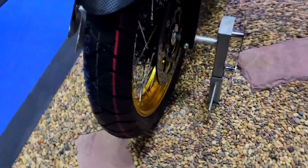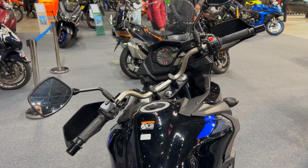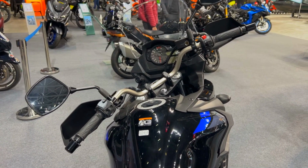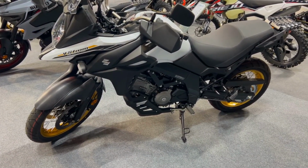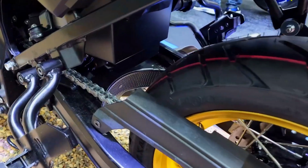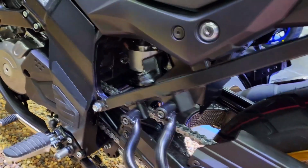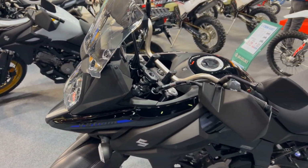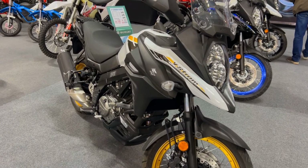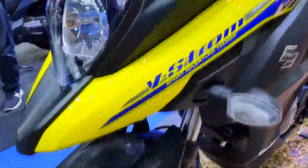The V-Strom 650 XT has spoke-style tubeless wheels, handguards, and a lower engine cover, whereas the basic model has cast wheels with 10 spokes. To the XT's equipment, the V-Strom 650 XT Adventure adds 37-liter panniers, handlebars cross-bracing, engine protection, and an accessory bar.